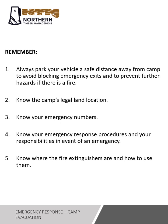Remember, always park your vehicle a safe distance away from camp to avoid blocking emergency exits and to prevent further hazards if there is a fire. Know the camp's legal land location. Know your emergency numbers. Know your emergency response procedures and your responsibilities in event of an emergency. Know where the fire extinguishers are and how to use them.